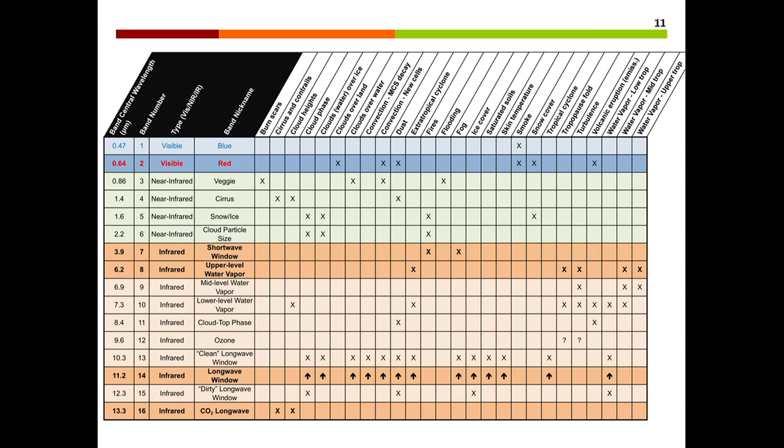So this is a handy little chart that we've distributed to the Weather Service to help their forecasters. All these arrows here for the 11.2 mean, if you ever use the 10.7, which is very similar to the 11.2, use the 10.3 instead.